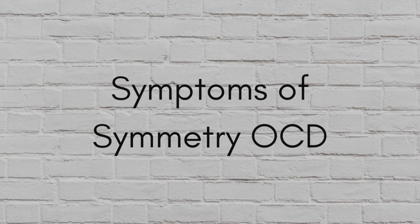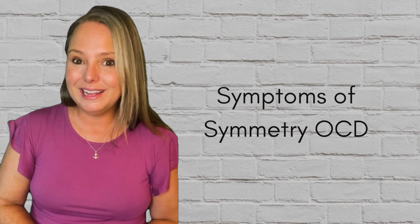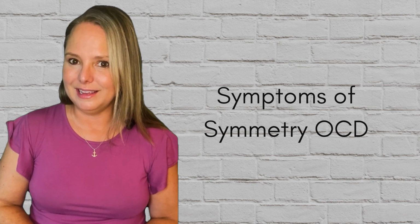Symptoms of Symmetry OCD. Symptoms are similar to OCD symptoms of just right OCD and perfectionism in OCD. Some experience a sense of superstition or over-responsibility, like if they ignore a feeling that something is out of place, something bad will happen. Others may not necessarily have obsessive thoughts when something's out of place, but they instead feel anxious and that something is wrong or bad and needs to be made right.